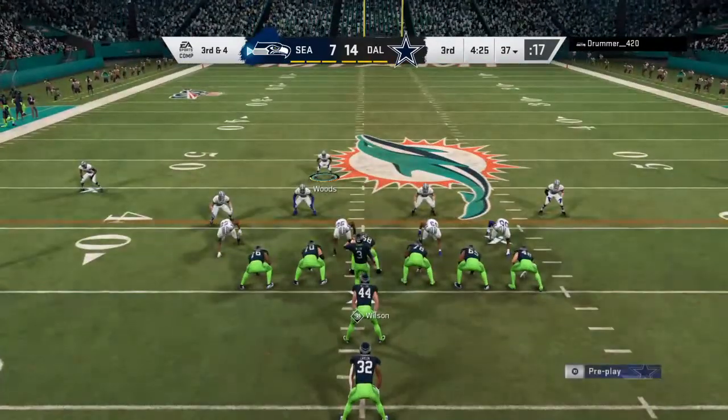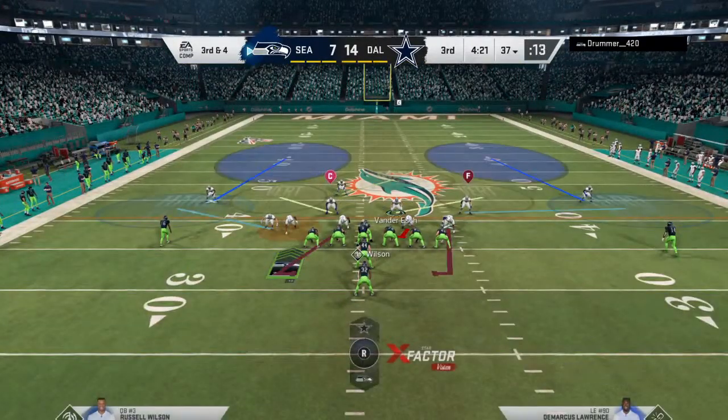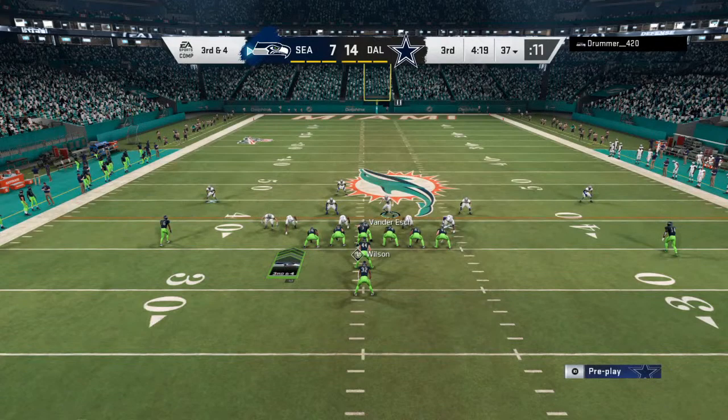Check, watch 54, watch 54. And let's get some penetration here. Let's get some penetration.